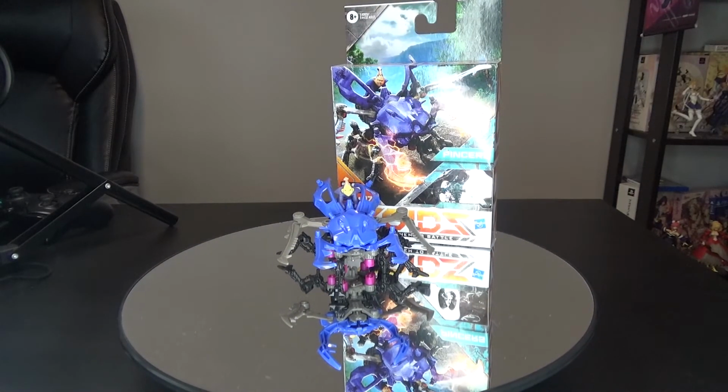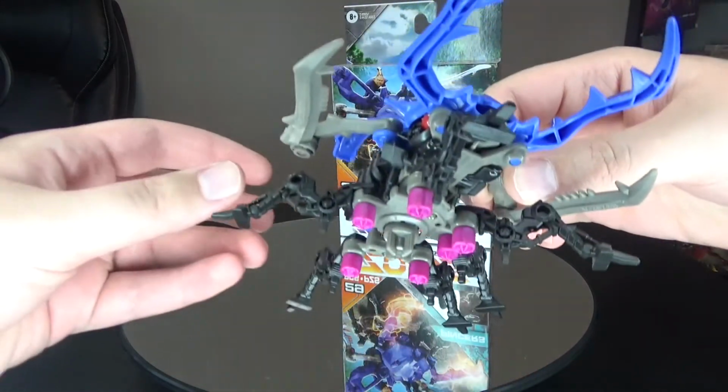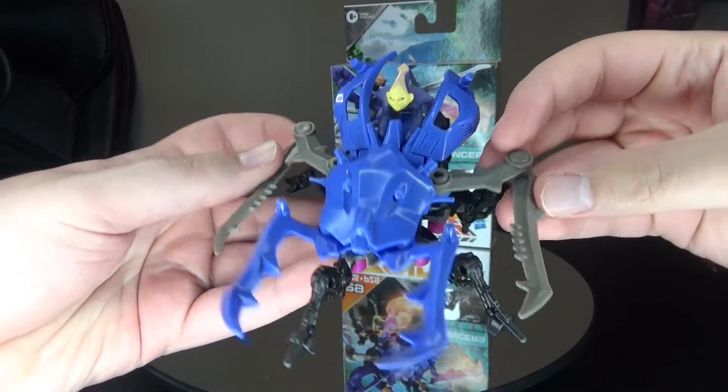So let's actually talk about the kit itself and talk about some of the differences between the Japanese version. So there's not really a whole lot to say in terms of the kit itself. It was very easy to build.